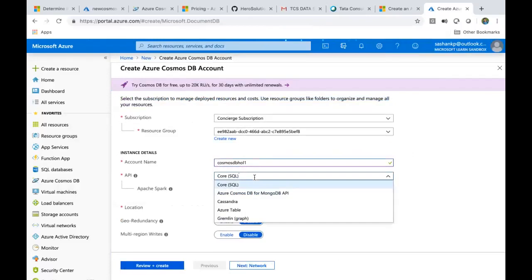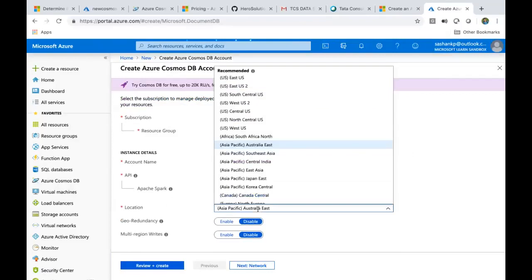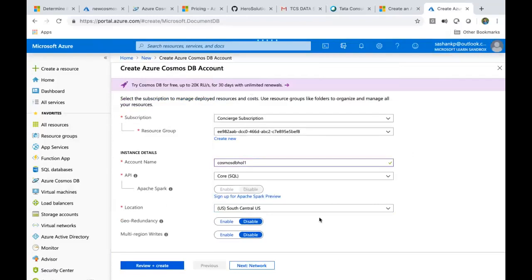Okay. So here, see, this is what I mentioned, right? We have an option to give whatever APIs you want to use, but I want to go with SQL. So I'll click on this here. And location, as I mentioned, it is better to map it to the same location as your RG. This is the RG I have given, and it automatically takes it up and gives the same location, so that it is in the same data center.